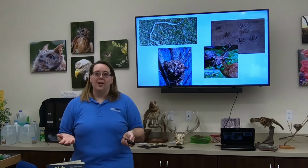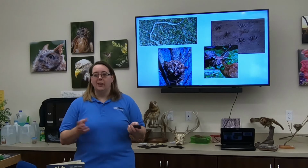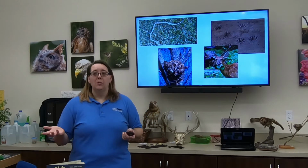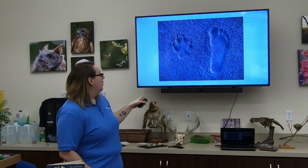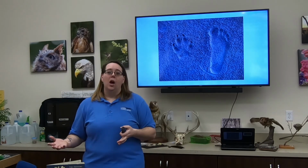And the big one we're going to talk about today are animal tracks or prints. Those are the ones that they leave just by walking around. They don't really mean much to the animals, but they're really cool for us to look at and see who we have living with us. So there's different ways that animals walk around.